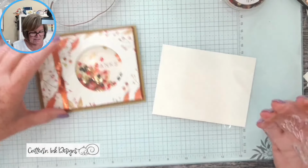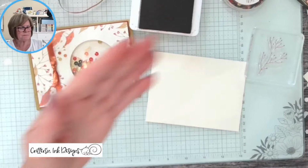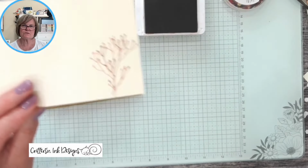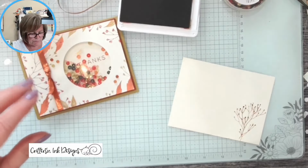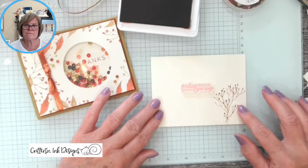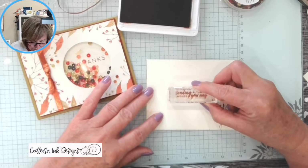So I'm going to take the little sprig and I'm just going to pop that in here in the Cajun Craze, I think. I'm getting inky. There, I'm just going to pop it like that and lift it and do it again so that we have like a two-tone little shadow there. Oh, and I'm going to put Sending Autumn Wishes Your Way. Right there. Yes, sir. There.